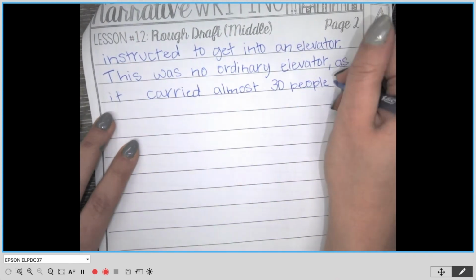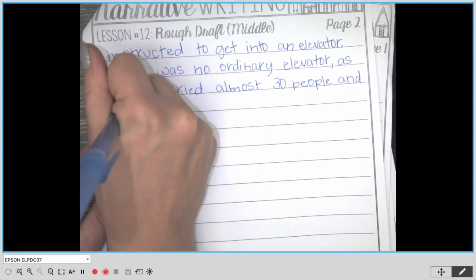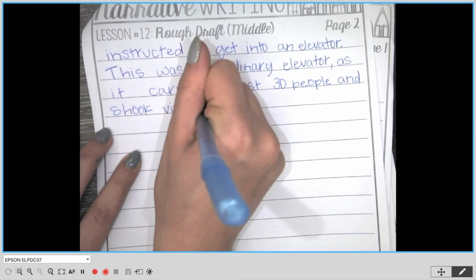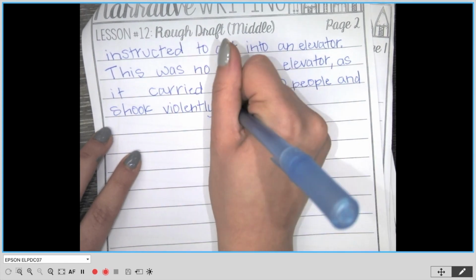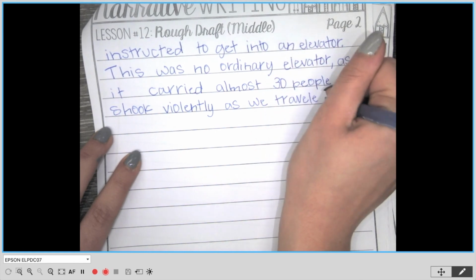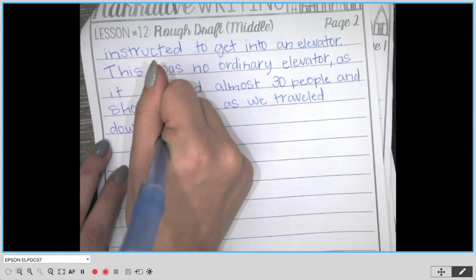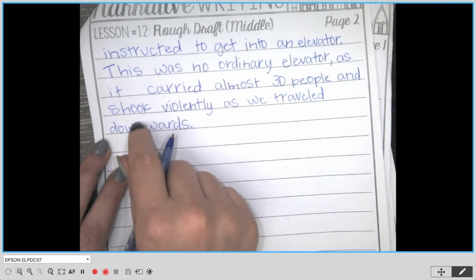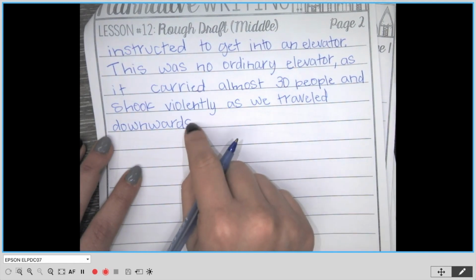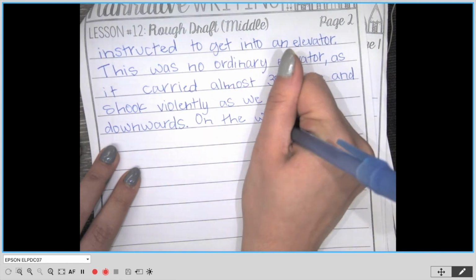It carried almost 30 people and shook violently as we traveled downwards. So again, I'm making sure that I'm using my senses to help the reader imagine what I'm experiencing. So shook violently, you know it's going crazy as we are in the elevator. On the way down, again, I'm using a transition.